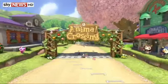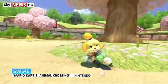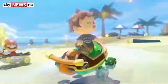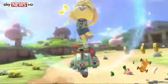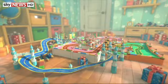Mario Kart 8 came out last year and it's getting DLC. It had a first pack of DLC which introduced new characters and some new tracks, and this is the second one, which is all based around the Nintendo franchise Animal Crossing. First of all, you get brand new playable characters. You have the male and female villager from Animal Crossing. You get Isabelle, who's the adorable little dog thing receptionist from Animal Crossing, and Dry Bowser.